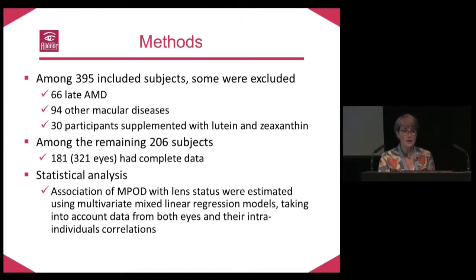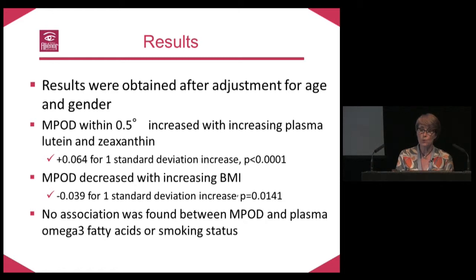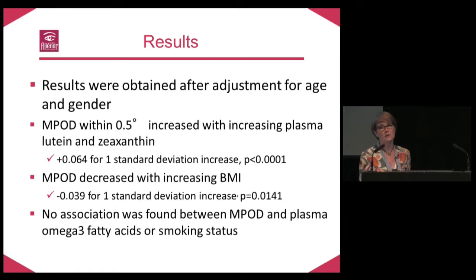Concerning statistical analysis, the association of MPOD with the clinical parameters were estimated using multivariate mixed linear regression models, taking into account data from both eyes and their intra-individual correlations. Here are the results. The results were obtained after adjustment for age and gender. And we found that MPOD within 0.5 degree increased with increasing plasma lutein and zeaxanthin, and this result is highly significant. We also found that MPOD decreased with increasing body mass index, and it is also statistically significant. But on the other hand, we didn't find any association between MPOD and plasma omega-3 fatty acids or smoking status.